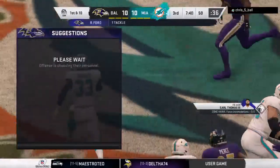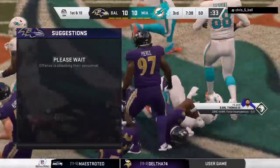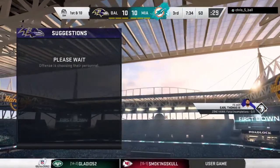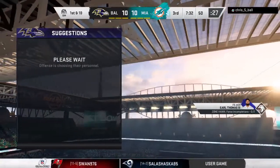That one good for 13 and a Dolphin first down. Running lanes were at a premium in the first half, but he's able to find some room there, and he's hoping that that's a precursor of a big second half.